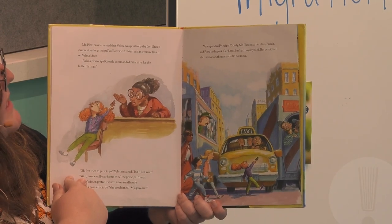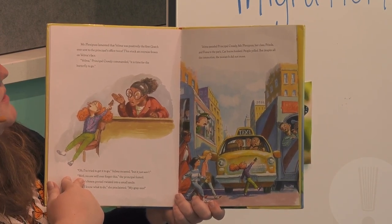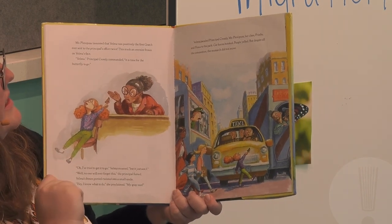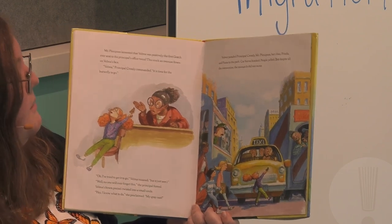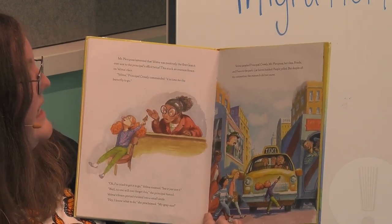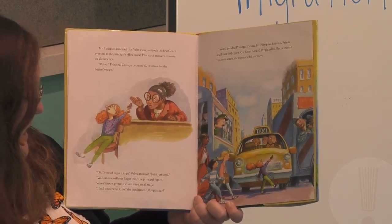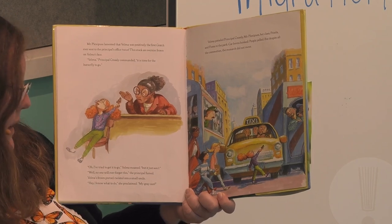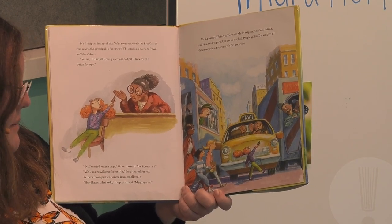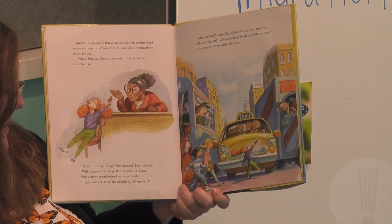Mr. Plexipus lamented that Velma was positively the first scratch ever sent to the principal's office twice. This stuck an oversized frown on Velma's face. "Velma," Principal Crossley commanded, "it's time for the butterfly to go." "Oh, I've tried to get it to go," Velma moaned, "but it just won't." "Well, no one will ever forget this," the principal fumed. Velma's frown pretzel twisted into a small smile.